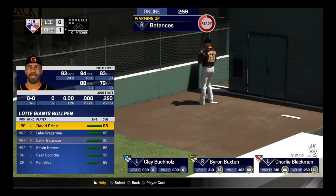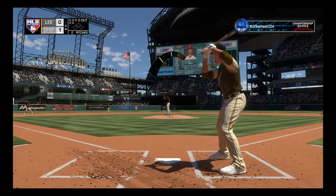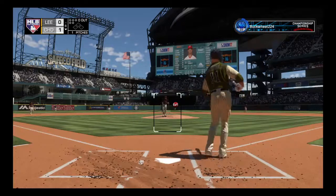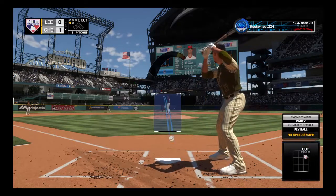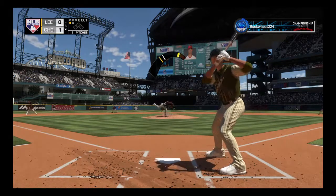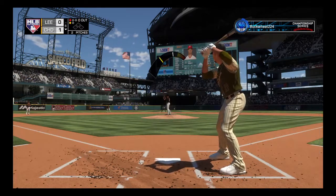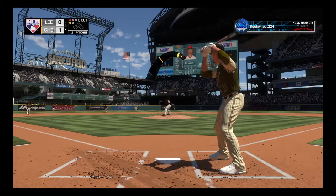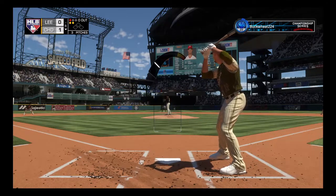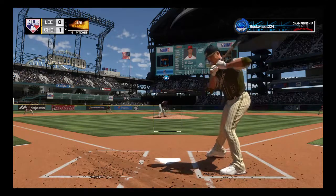Alex Colomé. This ball's hit in the air down the right side and out of play. 0-1. And he misses with it. 1-1. And here's a pitch swung on and missed. 1-2 now. And that's going to be high.